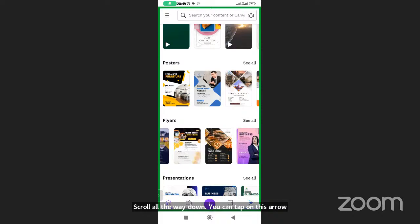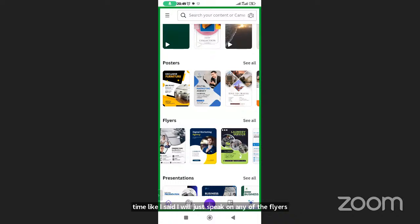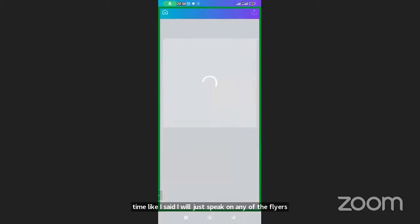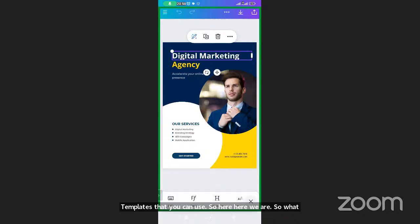Like I said, I'll just pick any of the flyers here. I think this is a pretty easy one. It's easy, less write-ups and all that. Alternatively, if you click on a blank page, I'm going to show you all that when we are going for the next day. If you click on the blank page, it's going to also bring up templates that you can use. So here we are. What do we want to do? Let me change this to 2-day.